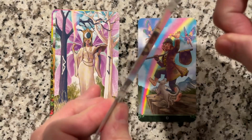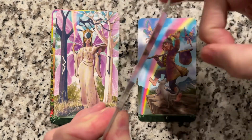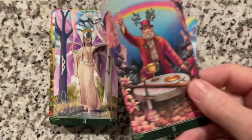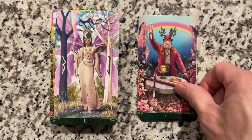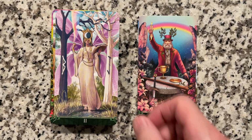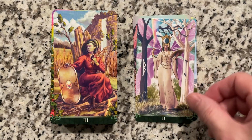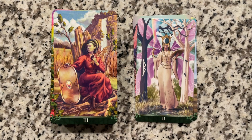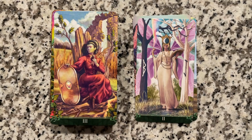Cardstock is rather thin, I gotta say. I mean, you're coming up to like here. Cardstock is pretty thin, so if you're looking for like the 350 GSM deck, this may not be it. High Priestess, I do like, that's interesting. I do like the sort of Isis type thing there in between the trees. The Empress is cool too. Kind of looking at herself, I guess that's a mirror. I guess that's kind of cool.